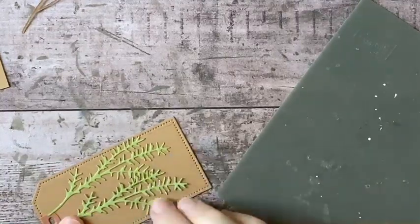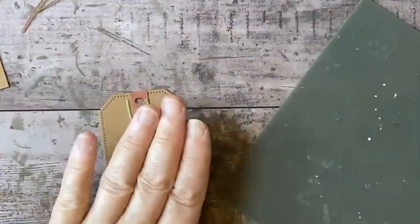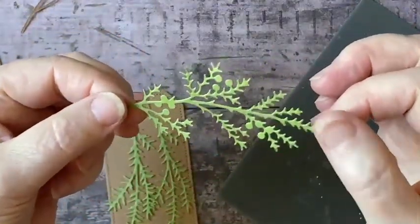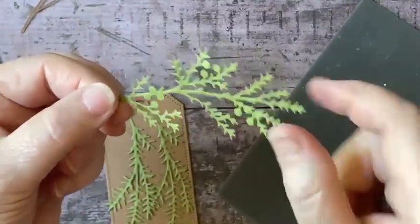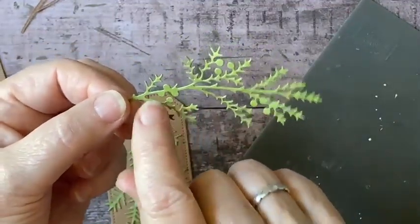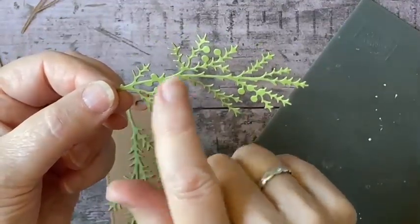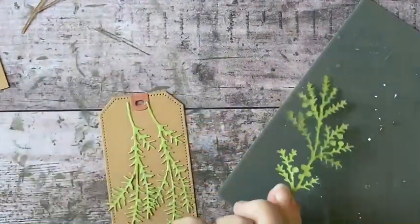Okay, so there's my first layer, and next I have this piece of what I think looks like juniper with the little berries. Okay, and there is a die that will allow you to cut out these little berry shapes in whatever color that you like, but I'm going to add some embellishments over those berries instead.